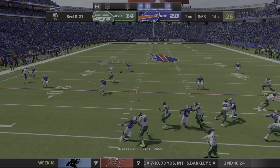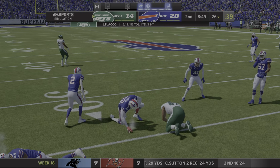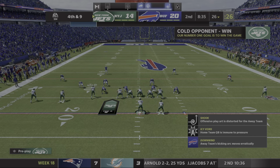Now on third and long, they'll look to throw. Into the hands of his tight end, Jeff Swaim. And this will not get close to the first down marker as he's brought down at the 26.